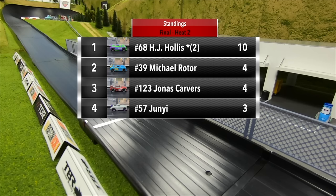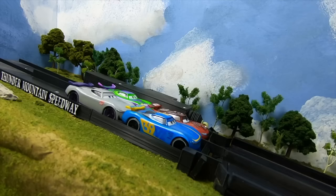H.J. Hollis, back-to-back wins to start the final here of race one. H.J. Hollis leading the way with 10 points. He is 6 points ahead of both Roeder and Carvers, and Jun Yi in fourth with 3 points. Well, the good news is that Jun Yi is okay and ready to go for Heat 3.